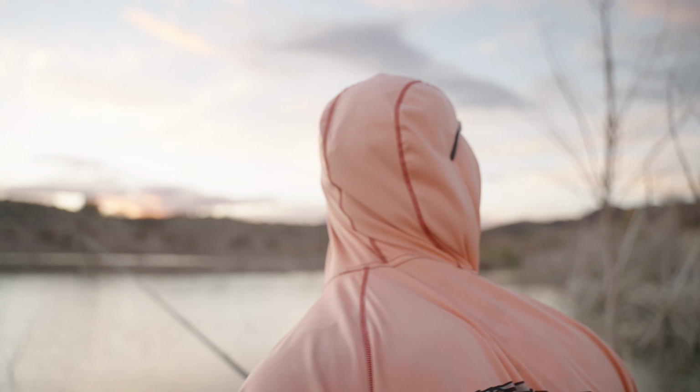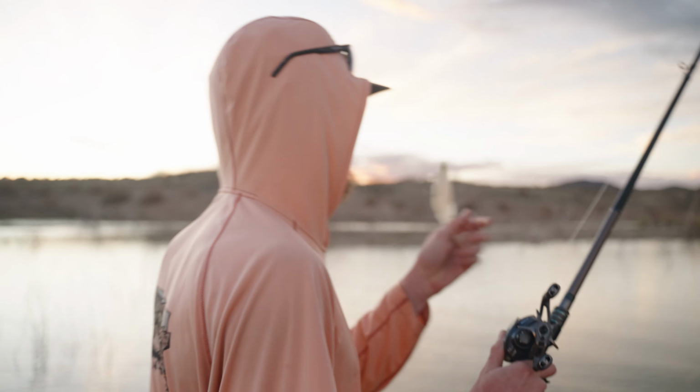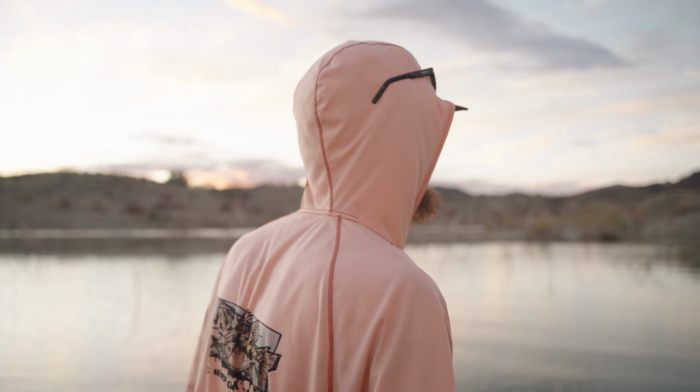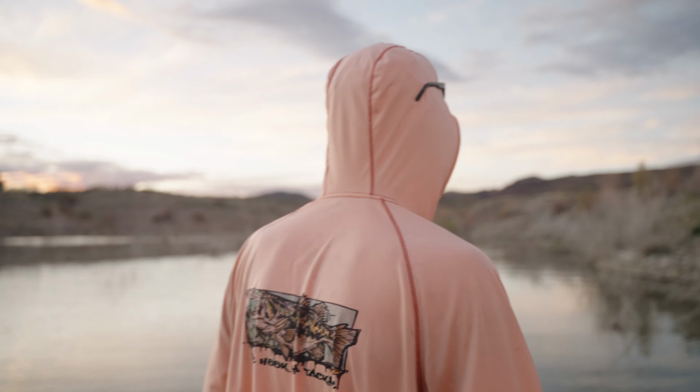We're real close to the full moon. The Mag Draft's a great bait, even though you have to fish it somewhat slow. It's a great bait to cover water. I was able to cover a lot of water today.